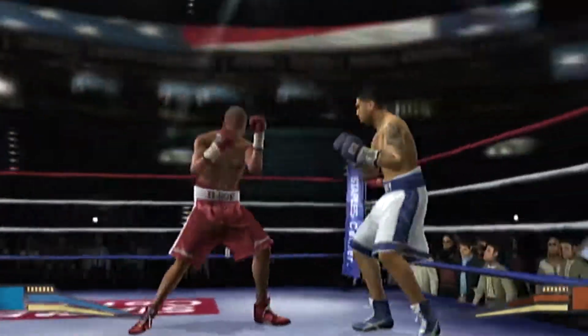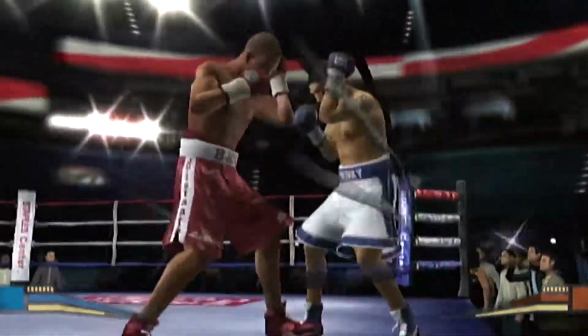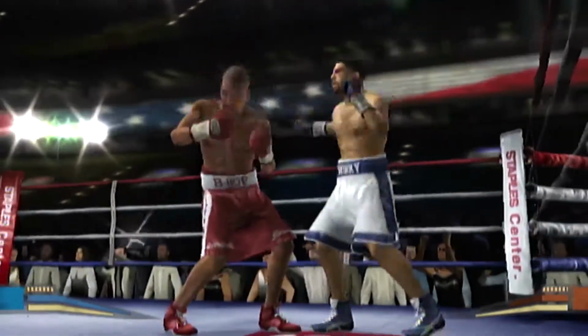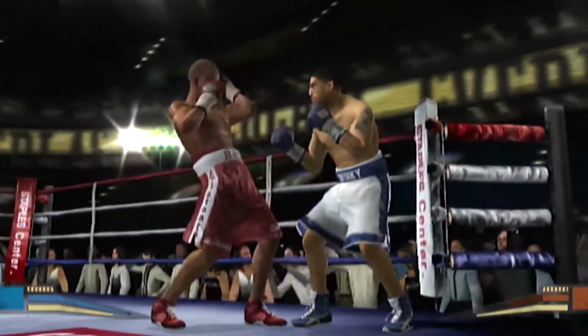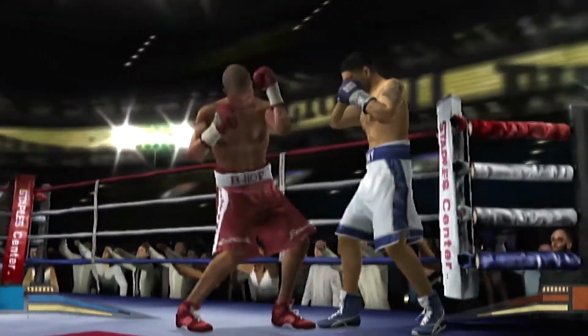A crushing right-handed haymaker connects by Hopkins. Big counter shot makes his opponent quake. Ooh, Hopkins never saw that devastating haymaker coming. He hits him well as he looks to make an impact.